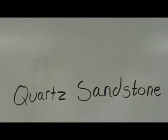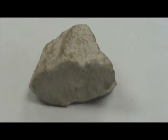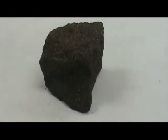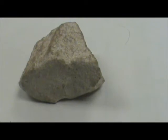Number 19 on your rock tray is going to be quartz sandstone. Quartz sandstone is a grainy-feeling sedimentary rock. It's sometimes tan or yellow, and on occasion it can be this reddish color. It does not react to HCl, but if you are stuck, it scratches glass.